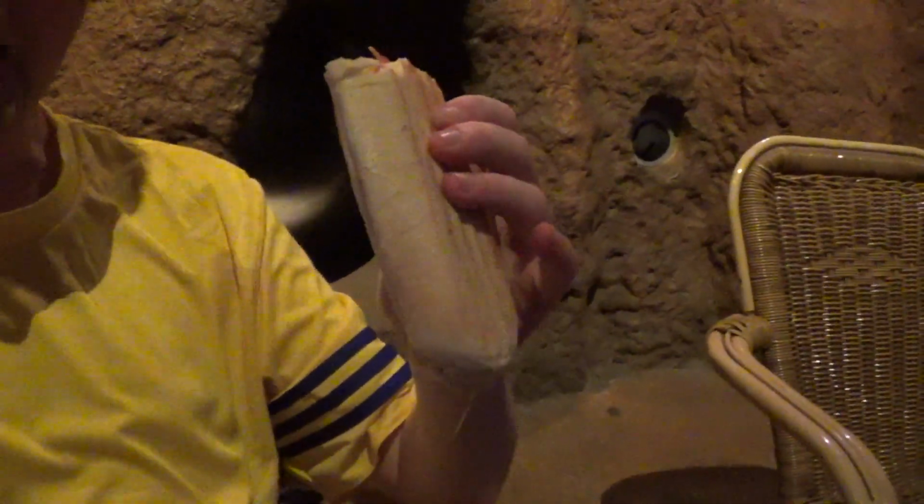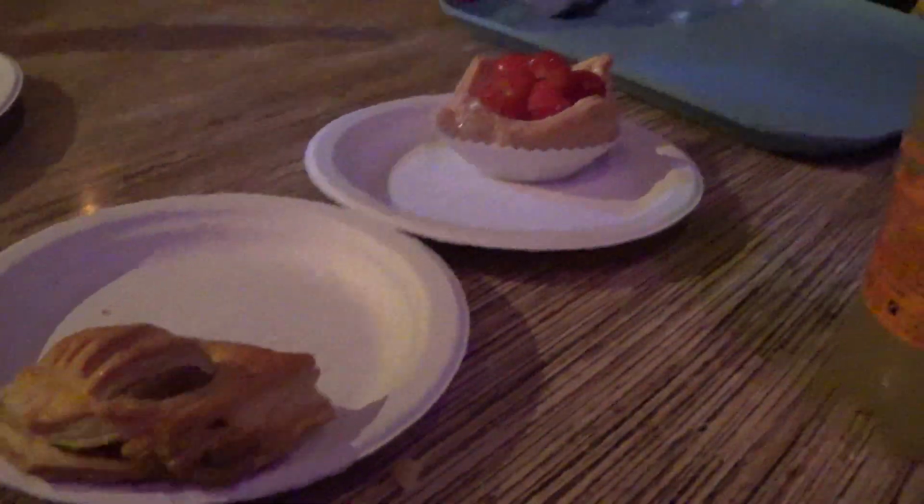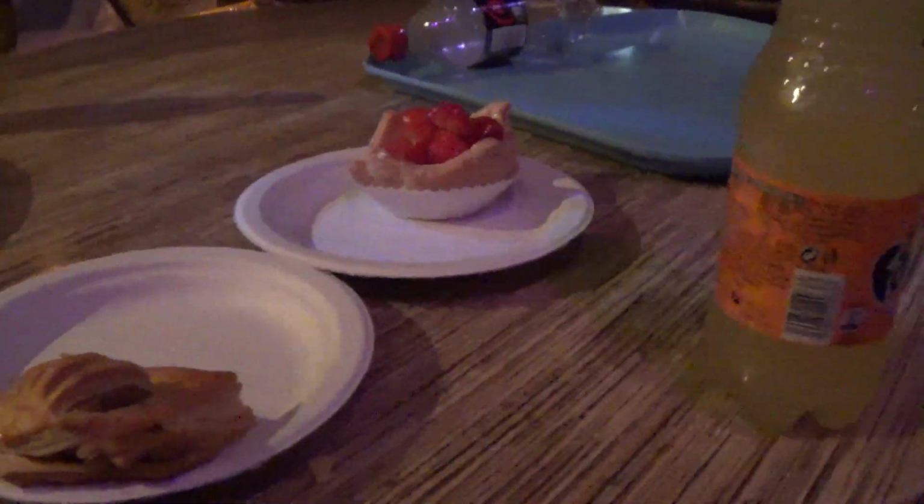Is that nice? Yeah. How much for that? €7. €7 for that and a drink. Not too bad. Always Coca-Cola, fantastic brand there. I've gone for Fanta. Nice sausage roll, which is good. Strawberry tart, it was about 7 as well. Not bad at all. Really enchanted feel to it. I see what you mean though, it's a very magical park. It's got a really nice atmosphere.